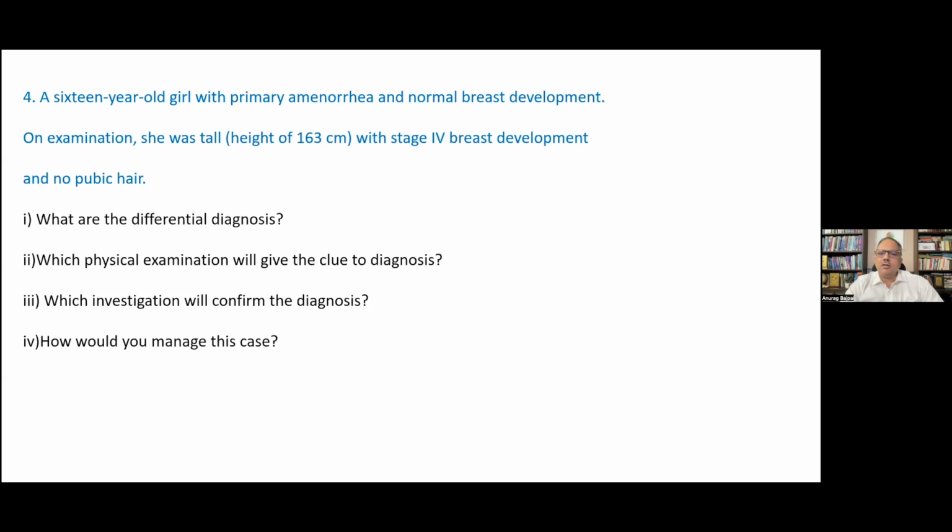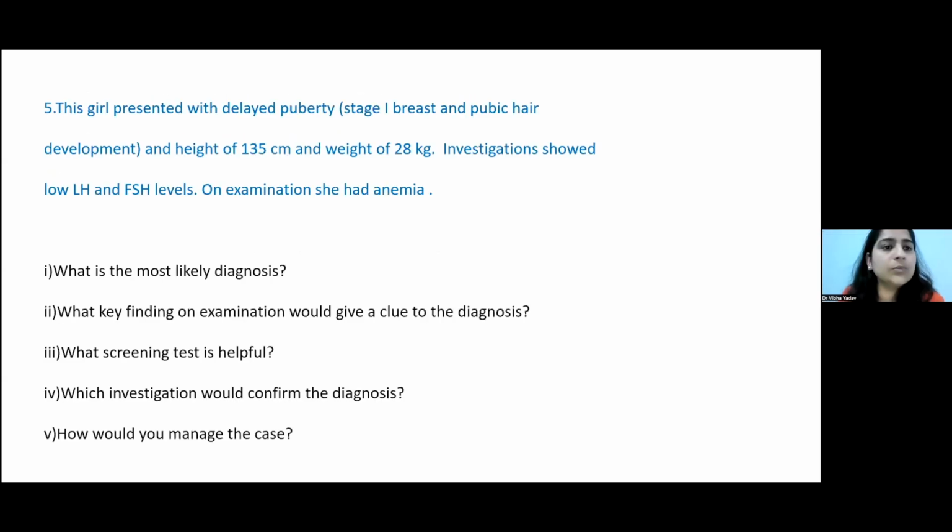Okay. Last case. So coming to the last one, we have this girl who presented with delayed puberty, with stage 1 breast and stage 1 pubic hair. She had a height of 135 centimeters and a weight of 28 kg. Investigation showed low LH and FSH levels. On examination, people have already mentioned anemia, celiac disease. So I think this is a very classical case of celiac.